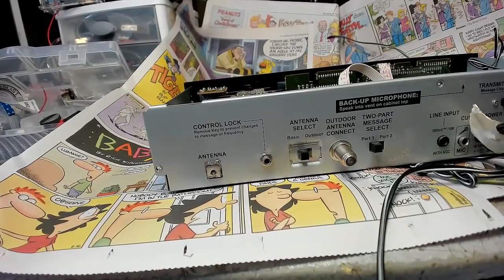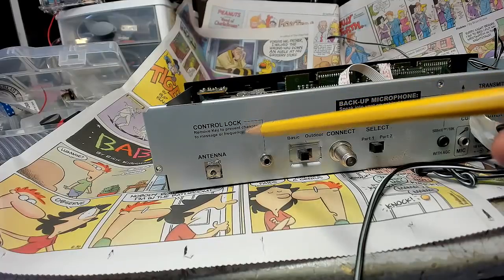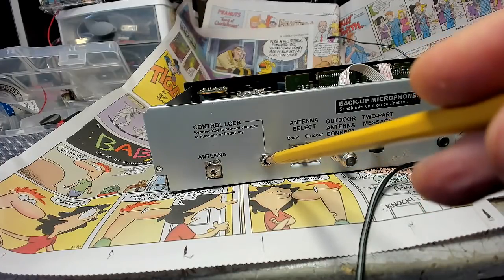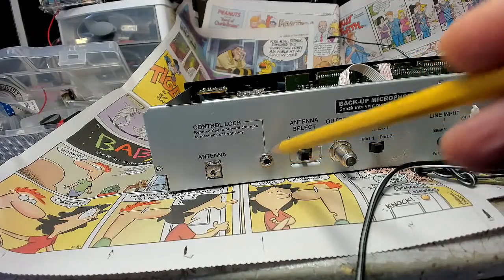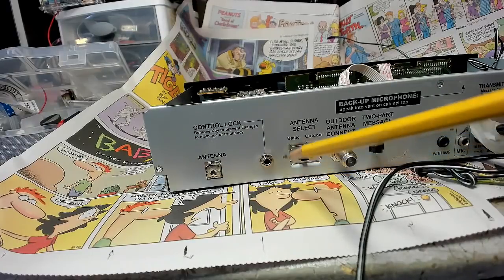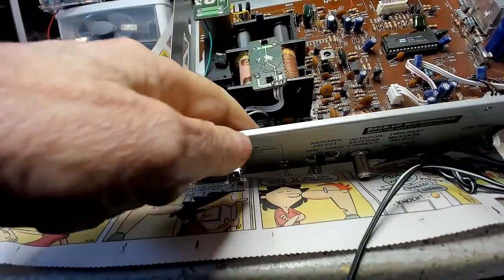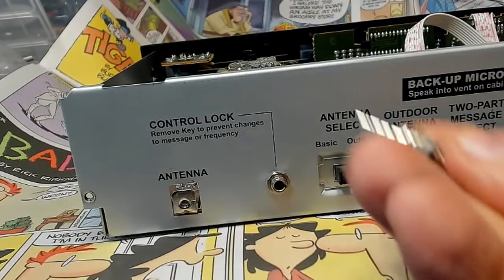After more reading, I found out this control lock, which plugs into here, has got a switch on it, and it says this key must be completely inserted to record messages and set the frequency of the transmitter. So you have to have that plugged in there and turned on. It's nothing but a jack here.